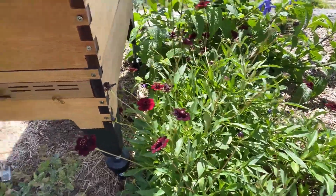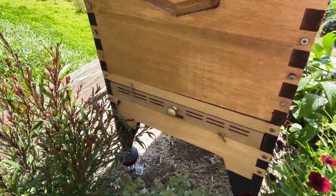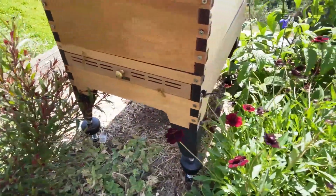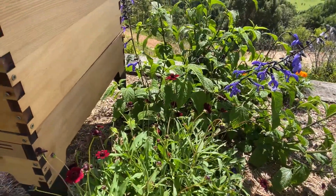Obviously, we don't have these activated at the moment. The ants aren't too bad. If the ants get bad, then we'll cut away this foliage, make sure the ant traps have some oil or grease in them, and we'll do that for a little while till the ant problem goes away.